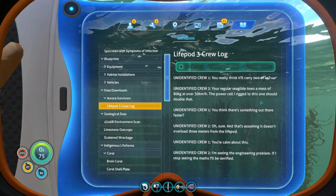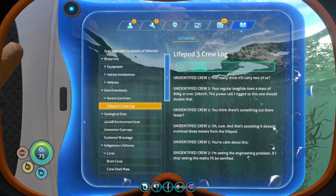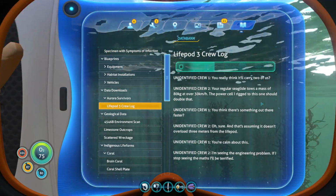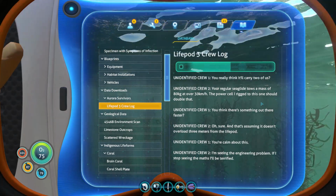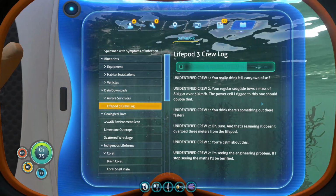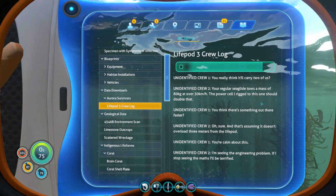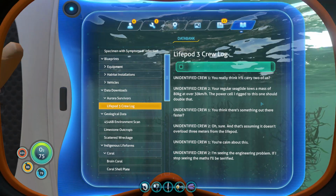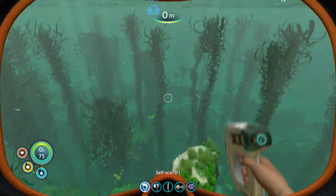You really think it'll carry two of us? Your regular sea glide tows a mass of 80 kilograms at over 30 kilometers an hour. The power cell rigged to this one should double that. You think there's something out there that's faster? Oh, sure. And that's assuming it doesn't overload 3 meters from the life pod. You're calm about this. I'm seeing the engineering problem. If I stop seeing the maths, I'll be terrified.